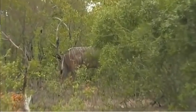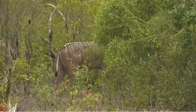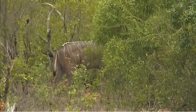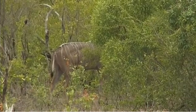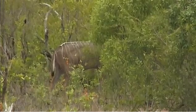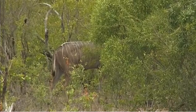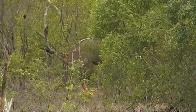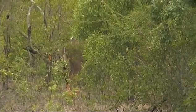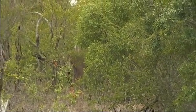There is a massive, massive male kudu there with the most beautiful coloring. It is so distinctive. Look how clear and white. It looks like somebody's taken white paint and poured it down his back, and then it's dribbled down his sides. Those are so beautifully distinctive, and he's got a beautiful dark coloring to him, as he disappears into the guarri thicket.